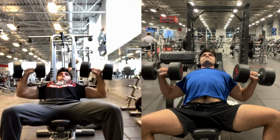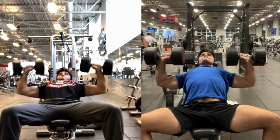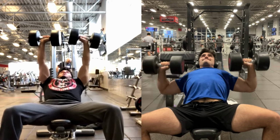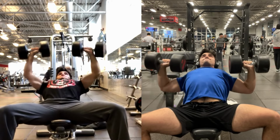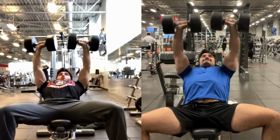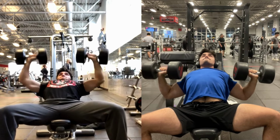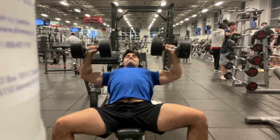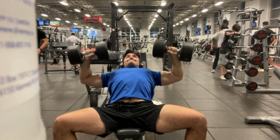I put this in here so that you can compare how I did incline dumbbell press 2 years ago compared to today. So 2 years ago, I used a lower incline, I didn't go as deep, and I sped up the reps a lot, and I was using 75s. So you might think, oh, it's only a 10-pound difference in the dumbbells, but my form is so much better here, and I'm actually much, much stronger and clearly much, much bigger.